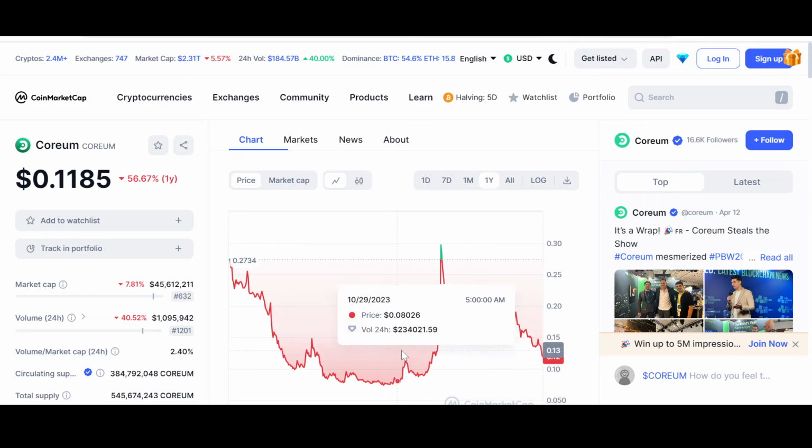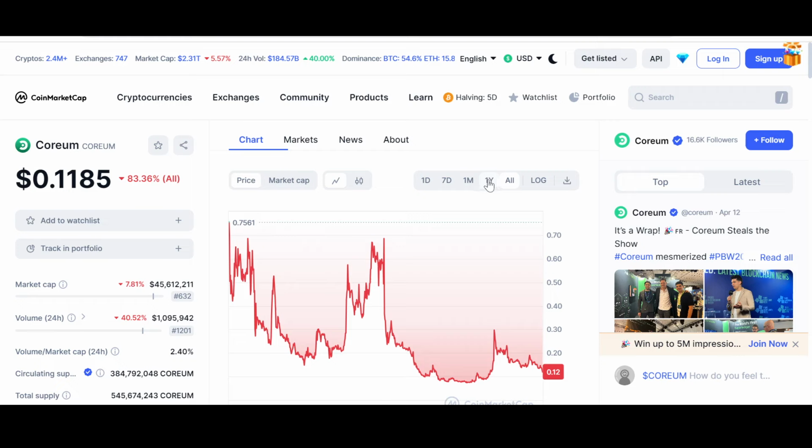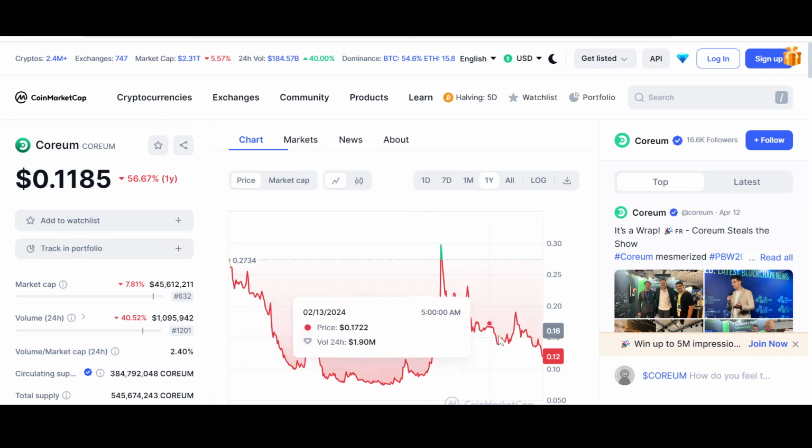We're coming back towards a crucial support over here as well, 11 cents, like Sologenic as well, a crucial support level over here. So it has basically given back all the profit that it had made since this time, 29 cents.